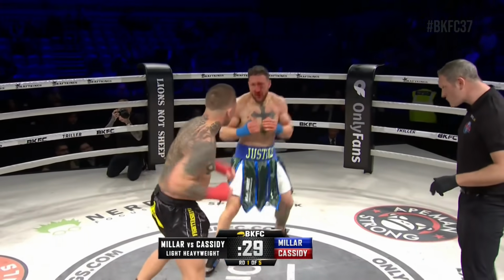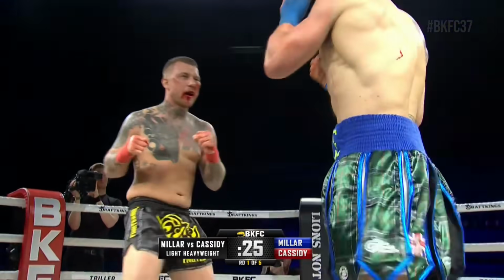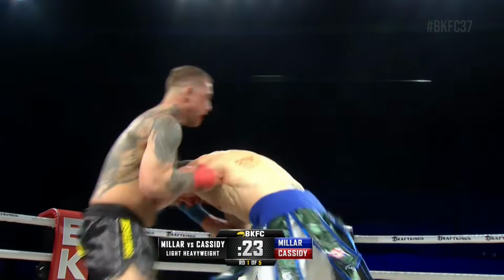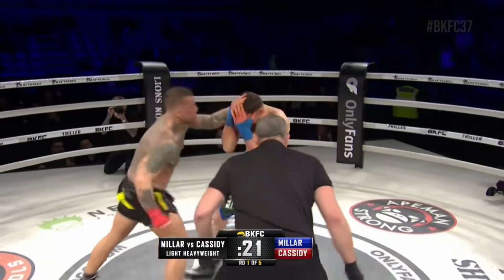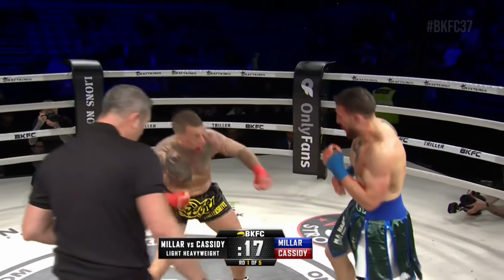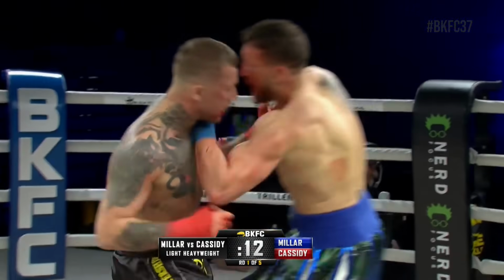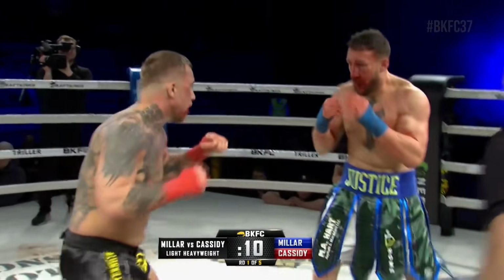Great accuracy by Cassidy. He's doing a good job of just waiting for the right time and throwing great counters right now. Blood across the face now of Jimmy Millar. Both fighters bleeding here in round number 1. Uppercuts from the half-tie plum of Kyle Cassidy. Great start for Jimmy Millar. Kyle Cassidy now has seized full control here in round number 1.